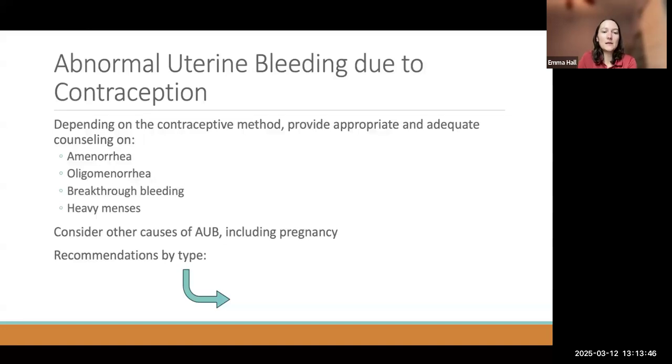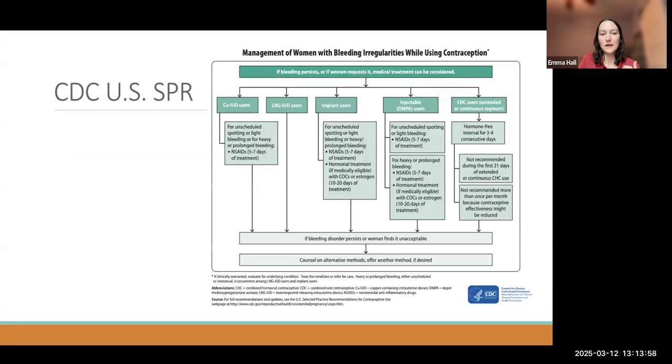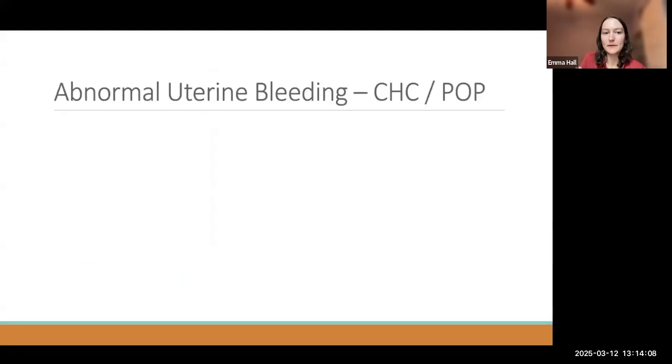And then the management tips for abnormal uterine bleeding. I'm going to go through this a little more quickly, but basically we see lots of different bleeding irregularities from these methods. And so we'll go through the different methods. The CDC came out with this lovely flow chart that I would encourage you to refer back to. But I'm going to go through what the recommendations are.